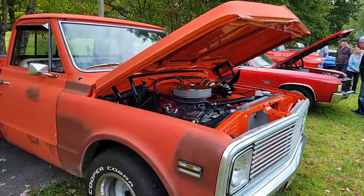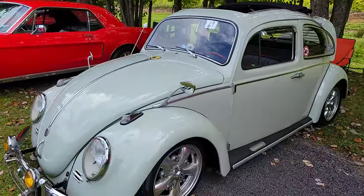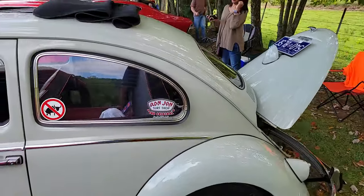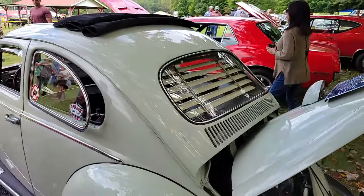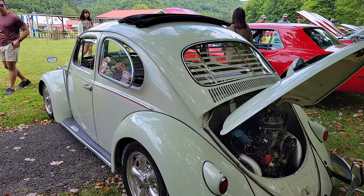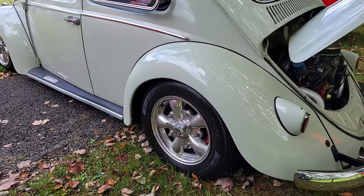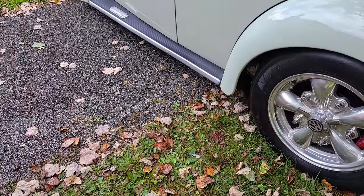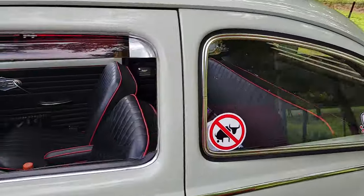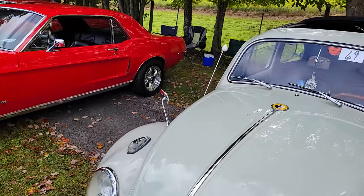Pretty tough Beetle going on, what's this, late 60s? Yeah. Got the cool pop-out windows. Of course, I have windows very similar to that on my 75 Ford pickup in the back. That's funny on the brakes. What's that? Look in the rear. Oh, wow. Very cool. Cool Beetle.